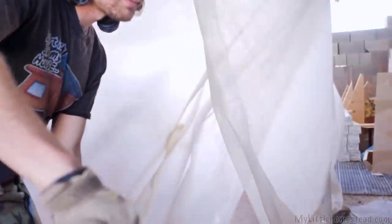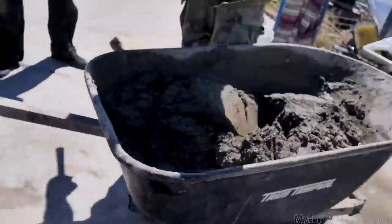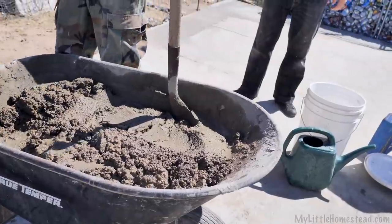Our super secret measurement is called, does that look right? That looks right. All right, we got that mixed.